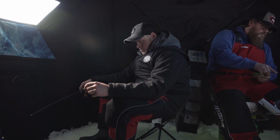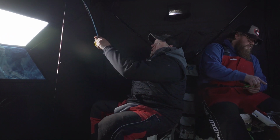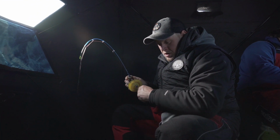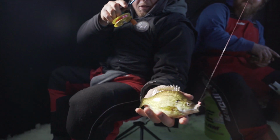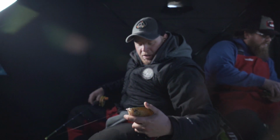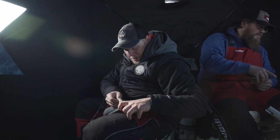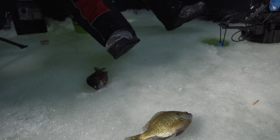Yep. Oh boy. That's a decent little gill. That's a nice one right there. Yeah. Look at that. Let's see if we can. I took Matt's advice there, and I just nipped the tail off my plastic and did a little Euro action there. It's gonna be another good one for the dinner plate. Perfect.